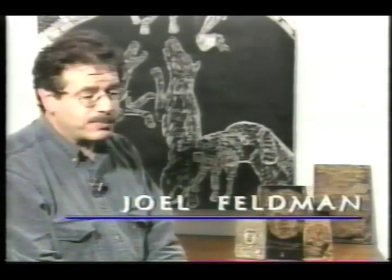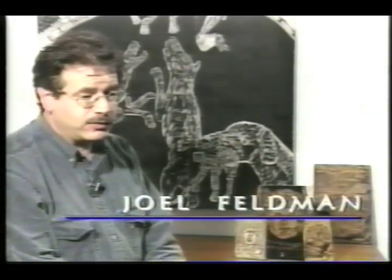Wood itself, I think, has historically been both accessible and a very convenient material to use to create a matrix from which to do impressions. And it goes back to Babylonian times when they used carved stuff to print designs on mud bricks, and basically it's been used continuously in human history as a matrix.